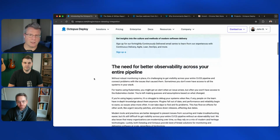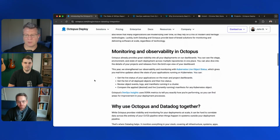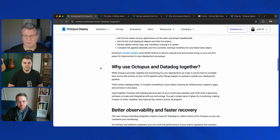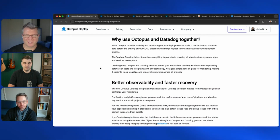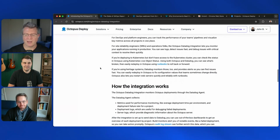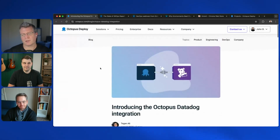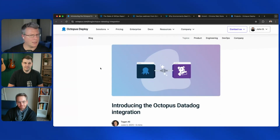If you are utilizing Datadog for your observability, this is something that you can use now in conjunction with other things that we have. The example that we cite is Kubernetes Live Object Status. So you can use this in combination with this in Octopus. You can pair this up with runbooks as well and get some full end-to-end traceability and observability and monitoring across all your deployments, which is awesome. So it's sort of a peanut butter and chocolate, better together story. And we'll be talking about this a lot at the upcoming event called Dash, which is Datadog's upcoming event in New York, which is occurring right about now. So make sure to check that out up on our blog.